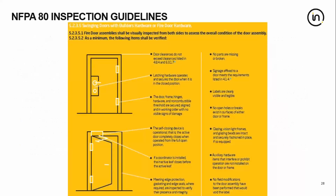So here are the 13 points from NFPA 80, Chapter 5. If you're not aware of these points, we can supply this document that you see here on the screen for you. If you're interested, just reach out to us. So just quickly going through the list here, we have door clearances do not exceed the clearances listed in NFPA 80. We'll go through those a little bit more in detail in the upcoming slides.